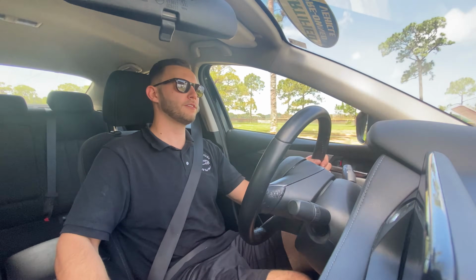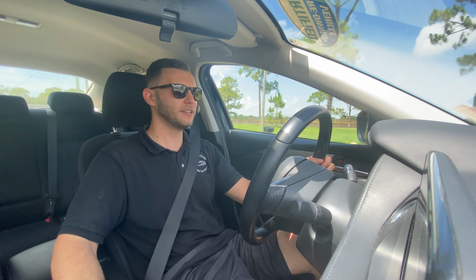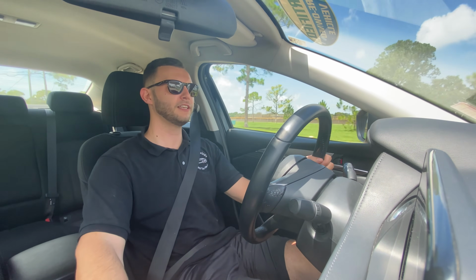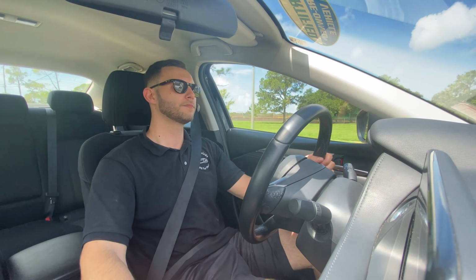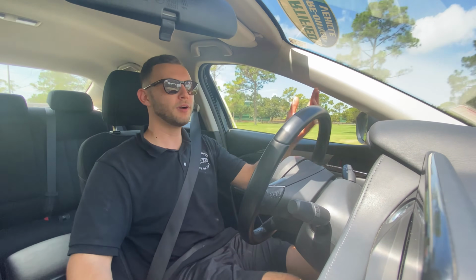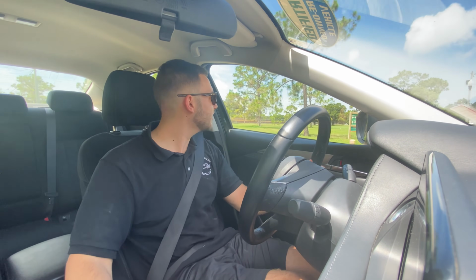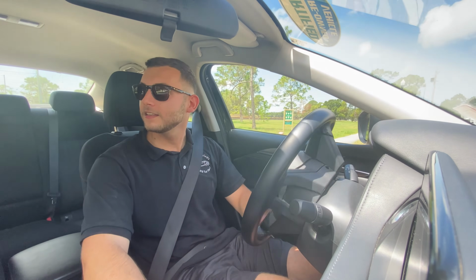But okay, slowing down for this. Okay, so very soft ride. It's very refined. You don't really hear much. Even the engine's not very loud. So very luxurious all around. Obviously, if you're buying this car with a 6-speed manual, you're probably not buying it for luxury. You're buying it for driving dynamics. So let's check out exactly that.